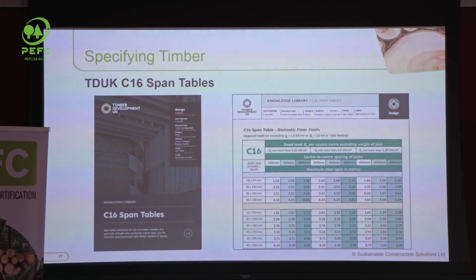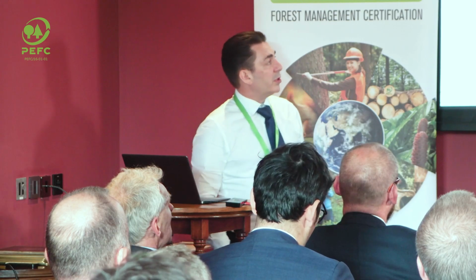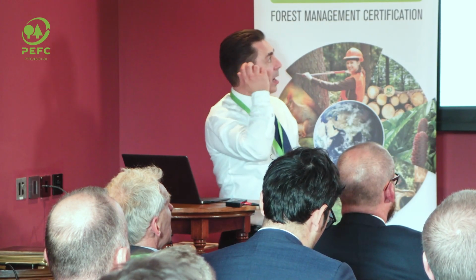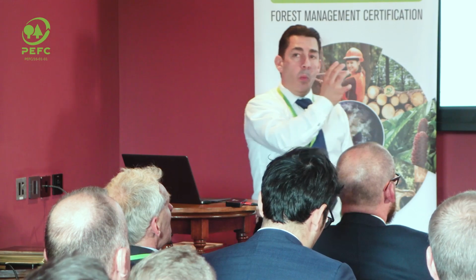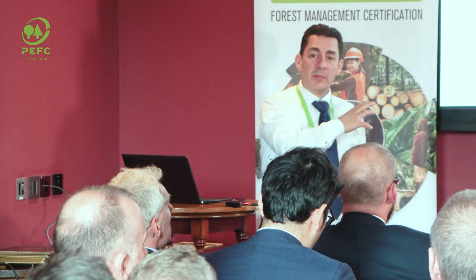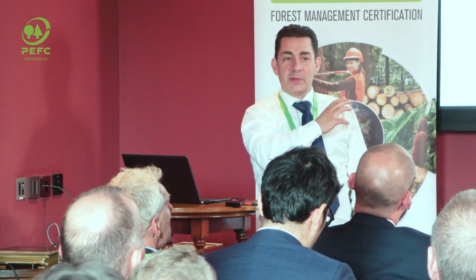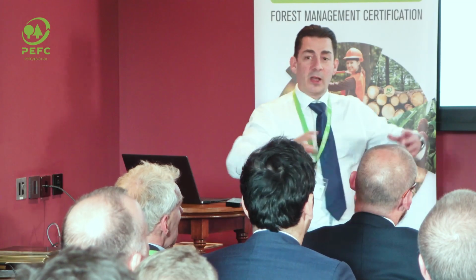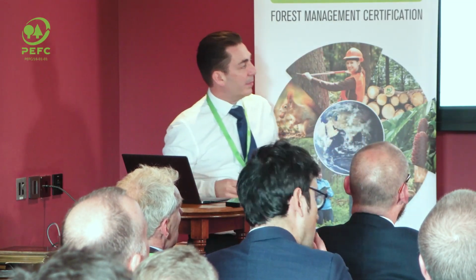The other bit we start to look at is obviously the C16, C24 issue. So we talk about span tables, and TDUK just released them. Previously, when it was Trada producing these, you had to buy them as a book. People couldn't just download them free of charge. TDUK have now made them all free to download. So anyone can download these span tables for C16, C24, which means it's available to a much wider market.